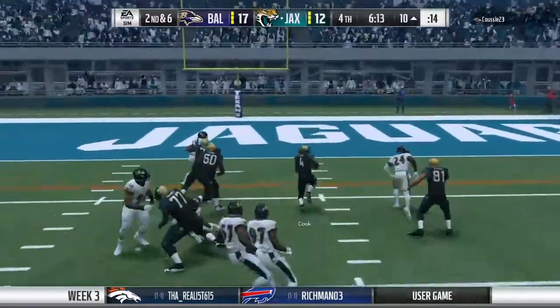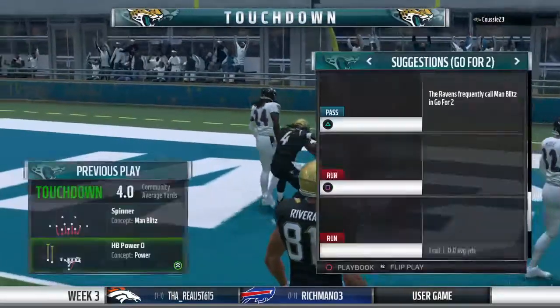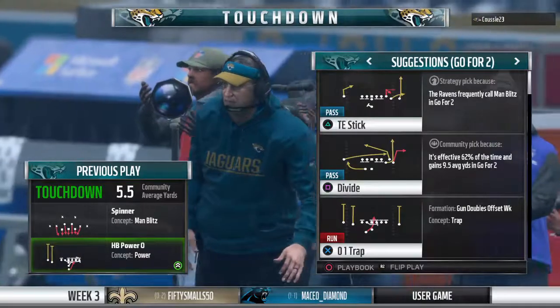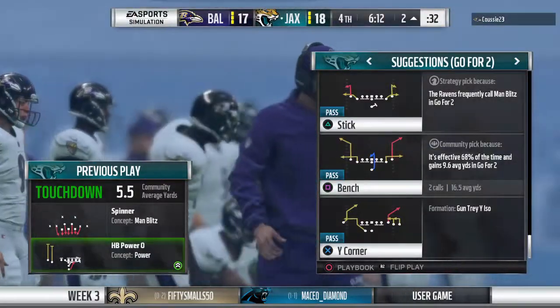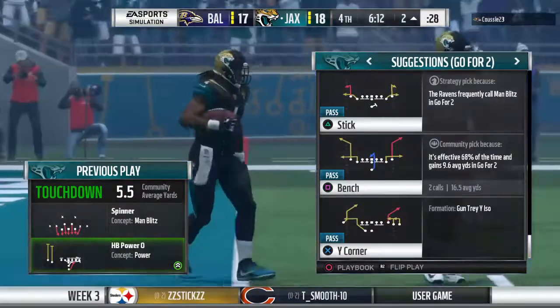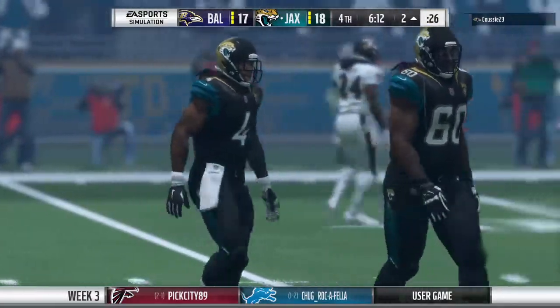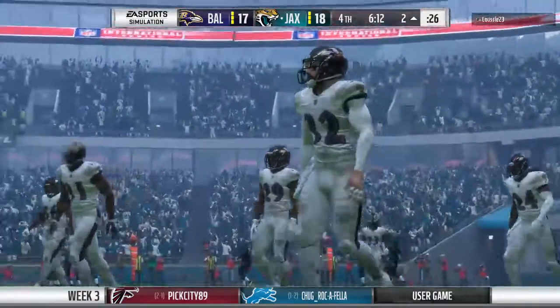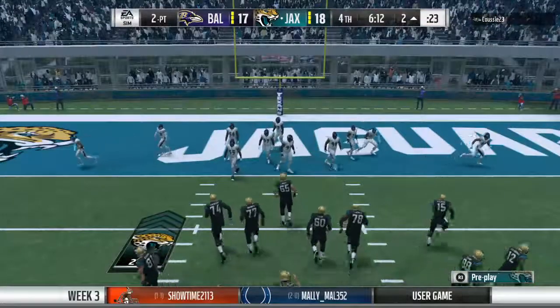On the carry, it's Cook. And he will get this into the end zone for a Jaguar touchdown. A great effort there. His second touchdown of the game, his third on the year. And the Jaguars have moved out in front here in the fourth quarter. So here we go now as the Jaguars will go for 2.